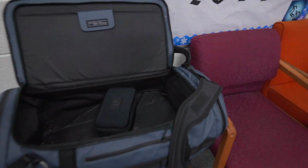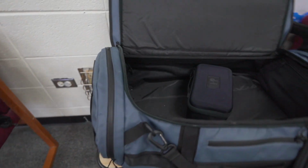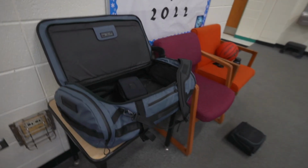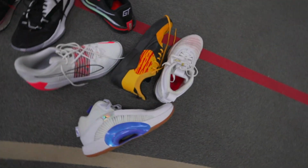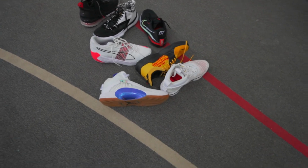But today, let's take a look here, guys. I have this giant bag, 60 liters of shoes from around the entire year. So let's see what we got. Let's break them down. Let's see what's best for you, and we'll go right over it.